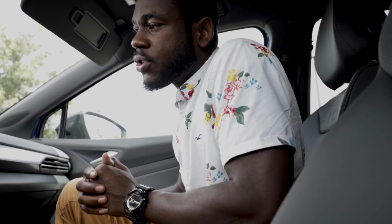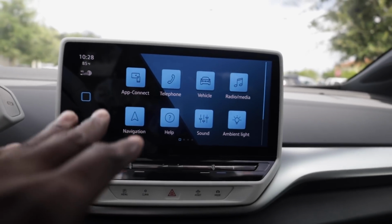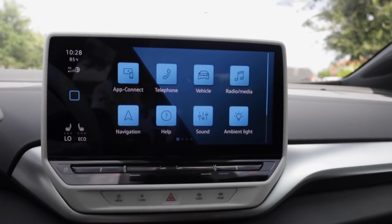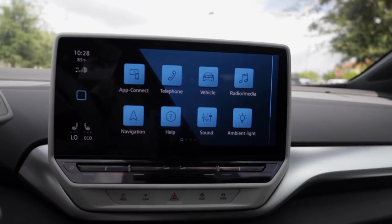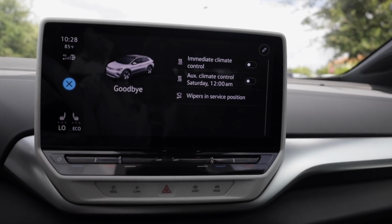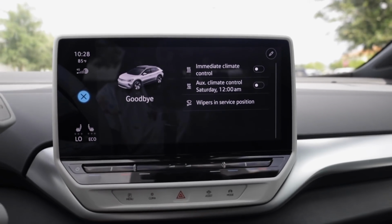So first, let's talk about the climate control. So how do you control your climate? This layout is pretty simple. You don't have to know a lot of things in order to browse and find the things you need to find, because it's pretty self-explanatory. It's really simple.